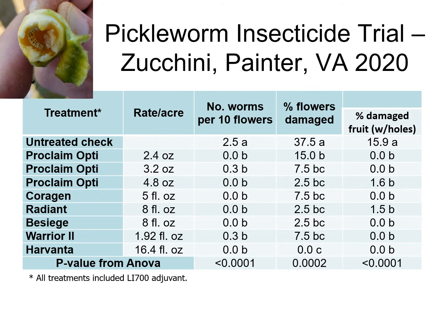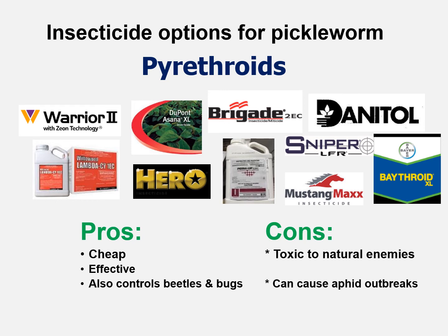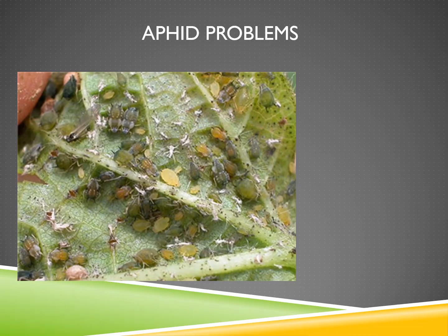So there's a lot of insecticides that work well for pickleworm, but so do pyrethroids, and they work extremely well against this insect. Some of the pros compared to the ones that I had just run through are that pyrethroids are a heck of a lot cheaper, they are effective, and they actually control cucumber beetles and squash bugs as well, if they happen to be on that crop late season. So this may be a good option if you have pickleworm. However, there are some negative effects of these pyrethroids, and that's that they are toxic to natural enemies, which can help keep things like aphids in check, and when you spray them, you may end up having an aphid outbreak that you have to deal with.